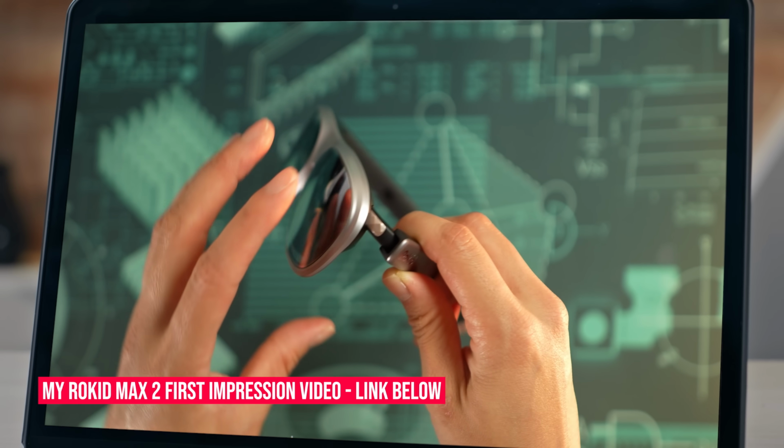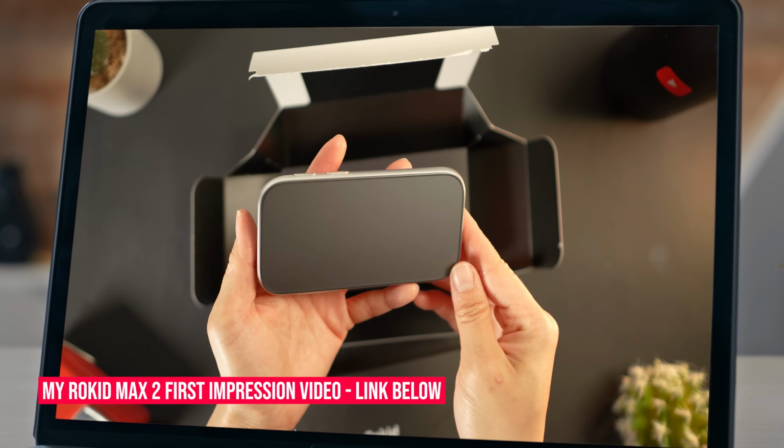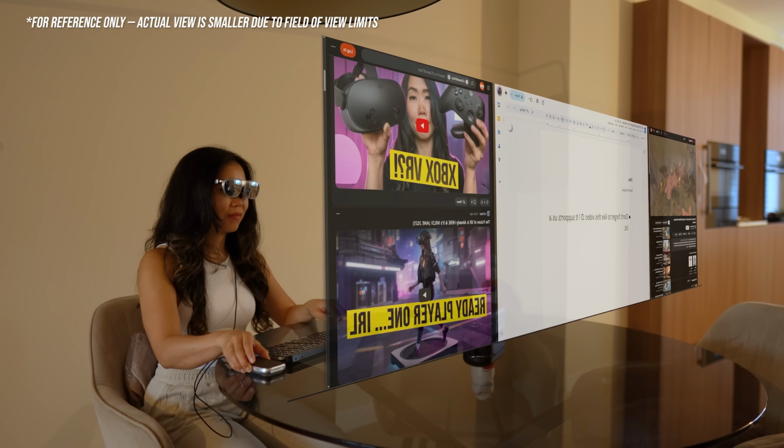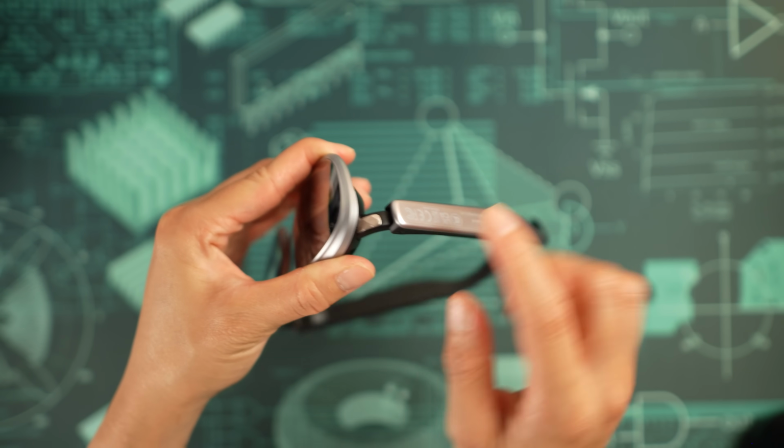We already took a first look at the Rokid Max 2 and the Station 2 in my first impressions video, and I walked away thinking this might be one of the sharpest display glasses I've used so far. But after a couple of weeks of intense use, I've also found a few quirks that keep it from being perfect. So today we're diving deeper.